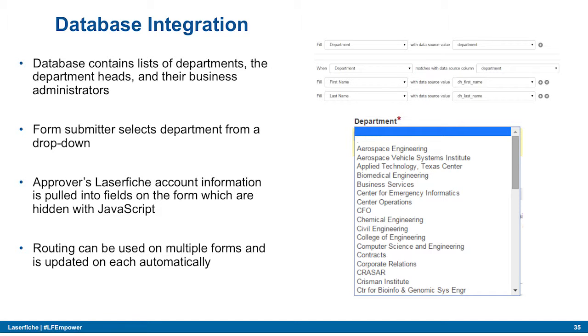The form then goes to the database and retrieves the account information of the department head, and pulls that information back and stores it in a hidden field. The field's hidden with JavaScript. And we use that for the routing. In the process modeler, you just select that field and it routes there.